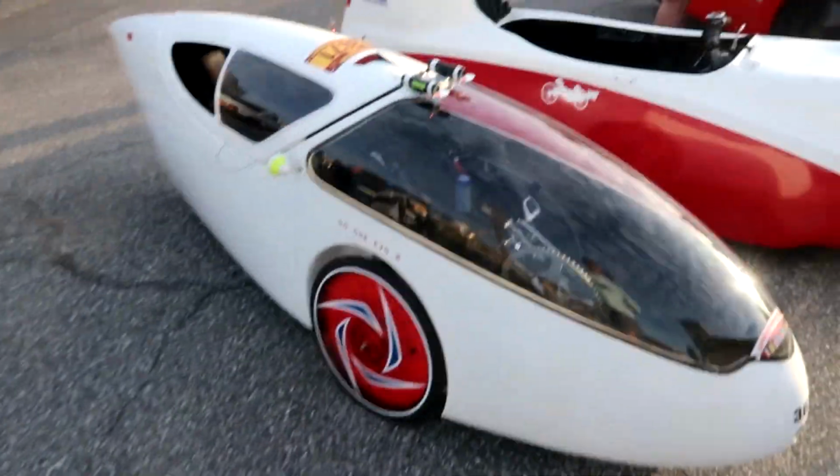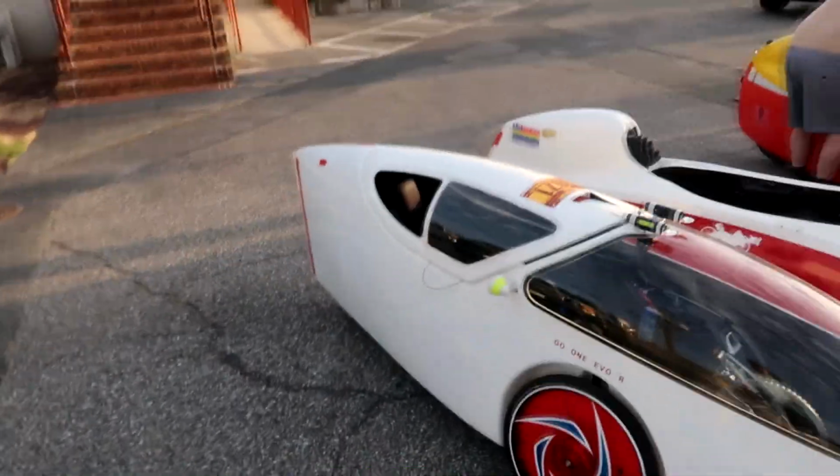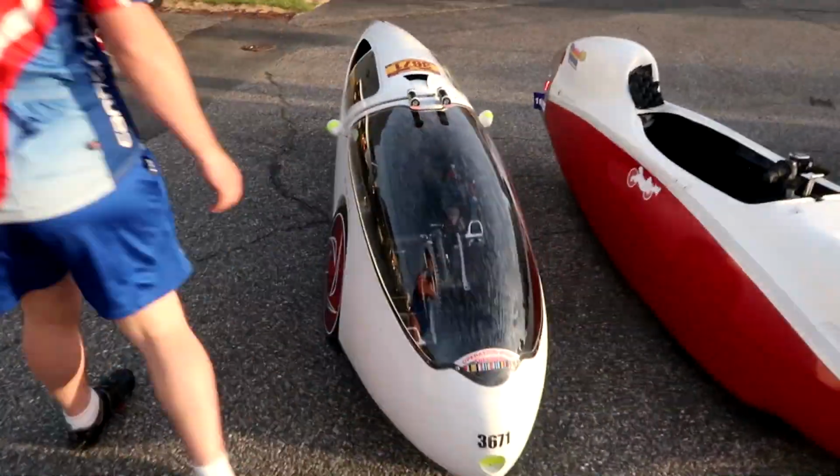Bill's got all the decals stripped off. He was gonna get it painted, but didn't get to make it. Windscreen's just taped on. I don't have the Velcro on. That's all right. It actually looks fine like that.